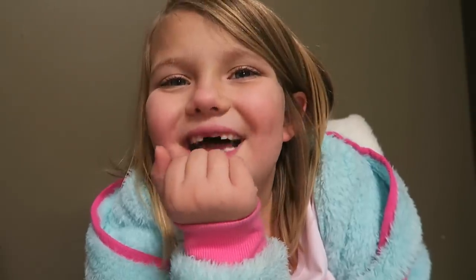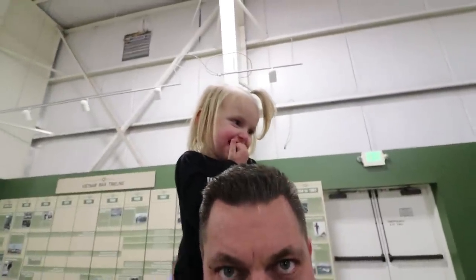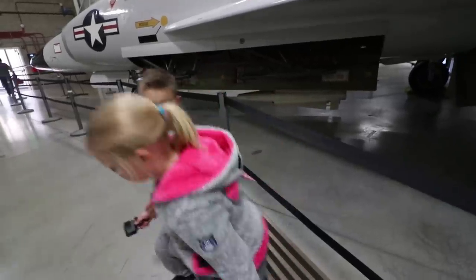We are going to hide right around this corner. Best hiding spot ever. I think we've given them plenty of time to hide. Do you think so, Parker? Yeah. Let's go. All right. I just hope they decide not to come up the stairs. If they come up the stairs, they're finding us for sure.